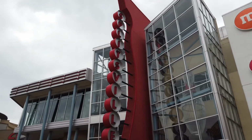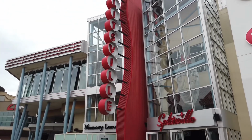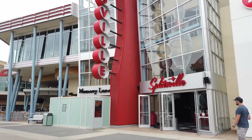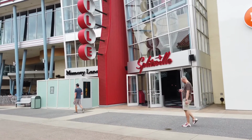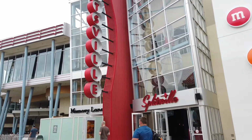We are at Splitsville Luxury Lanes, which is a bowling alley and a restaurant. It's very, very unique. So if you haven't gone to Disney Springs, you might want to put this on your list. We're going to give you a food review and show you exactly what the restaurant is like. You stay with us.